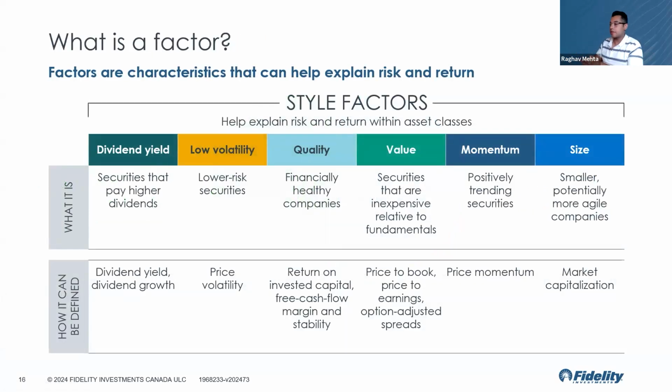So for example, the dividend factor on the far left is nothing but the characteristic dividend yield that defines a stock. In that case, the models will screen for the stocks with the highest possible dividend yield and then dividend growth. Similarly, the quality factor, as the word suggests, means financially healthy companies. We'll pick stocks of companies having the highest possible return on invested capital, highest possible free cash flow margin, profitability, and earnings growth versus the peers in the same sector, for example. And then value, as the name suggests, looks at securities that are underpriced, inexpensive relative to their intrinsic fundamentals. So companies with lower price to book and price to earnings multiples.